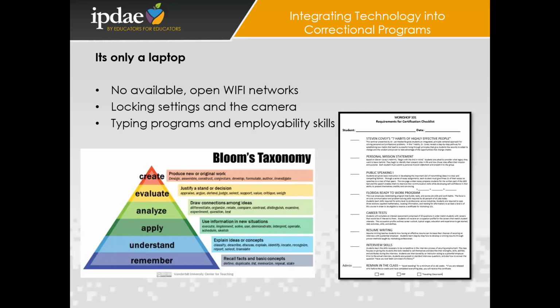With just a laptop and without the presence of an open Wi-Fi network or a hotspot, a laptop is fairly secure. And you can work with your technology administrators to do things like build images to lock access to settings. And normally the cameras are an issue, so you can lock those out. And I always remind everyone that technology is a privilege that is intended to benefit the student, and it can be taken away if misused.